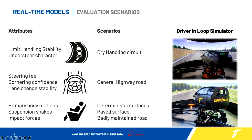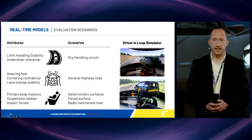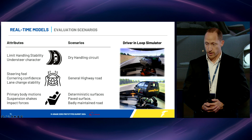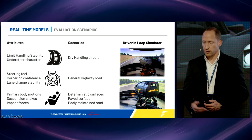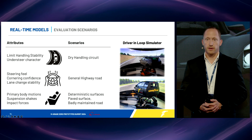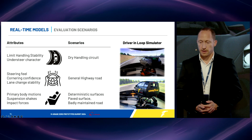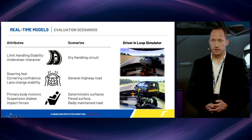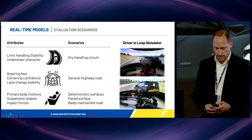The evaluation scenarios we were focusing on for this activity were limit handling stability as well as the understeer character. This was performed on a dry handling circuit. We also did steering feel, cornering confidence, and lane change stability, which were performed on a general highway road scenario. On top of that, we also did some trials for comfort assessment: primary body motion, suspension shake, and impact forces. These were done on deterministic surfaces as well as a paved surface like a badly maintained road.